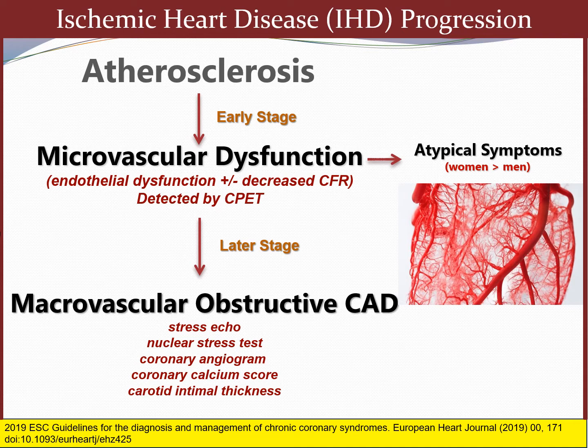How this test is different is a lot of times this CPET is abnormal when patients have normal stress echoes, normal nuclear scans, normal coronary angiograms, normal coronary calciums, as well as carotid intima thickness, which are markers for large vessel disease. So if you can cleanly detect small vessel disease, you can pick up ischemic heart disease that's being missed because it's not macrovascular in nature.